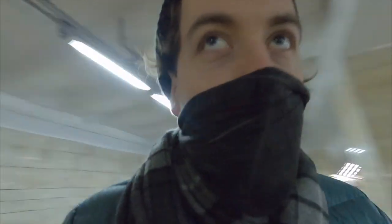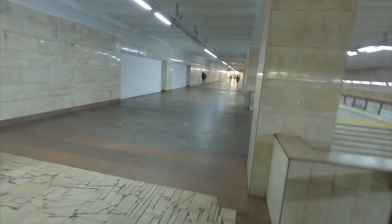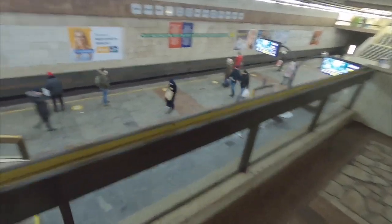Alright, so I believe I'm in Posnyaki metro station. The thing about this one is that there's like 2 levels. Obviously there's a train underneath here, but it's like a bypass walkway, so you can get to the other side without having to go on the main station floor.